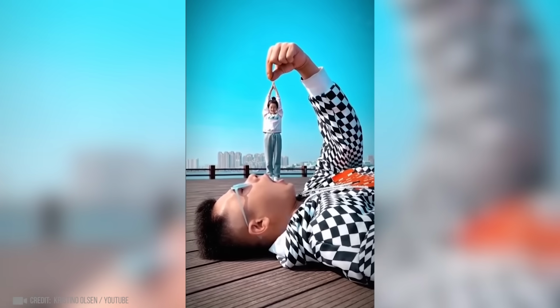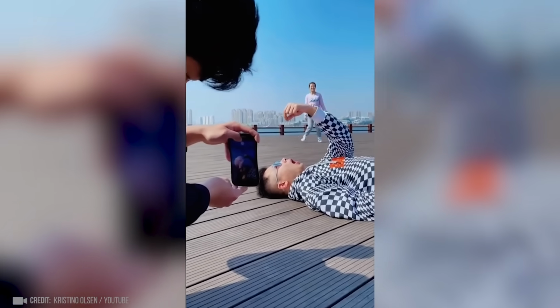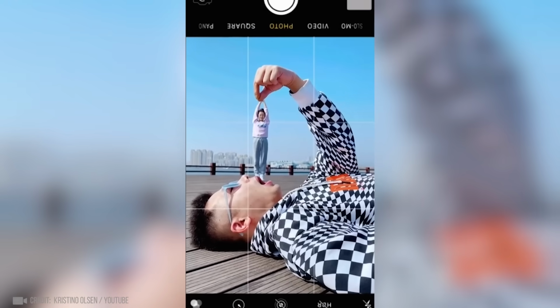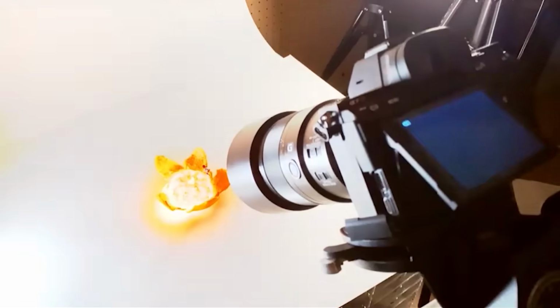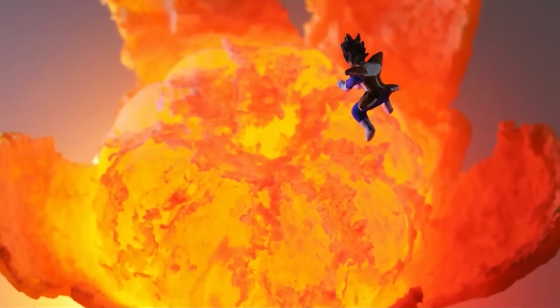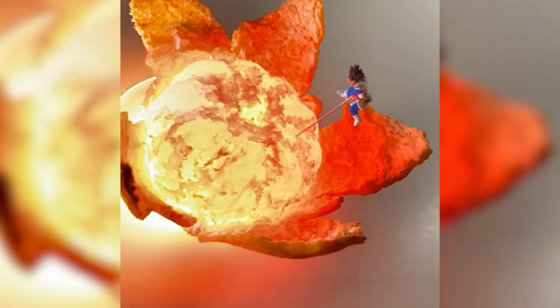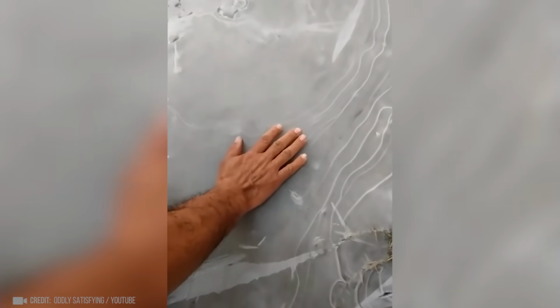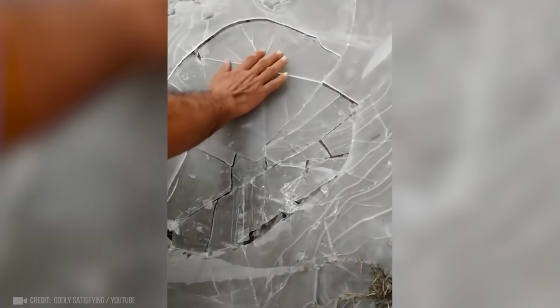Hey dude, stop eating the girl! Oh, wait, false alarm, it's just a photo. If you put an orange on the white background and light it from the bottom, you get something like this. And this is just a hand and some ice. Admit it, you love watching stuff like that.